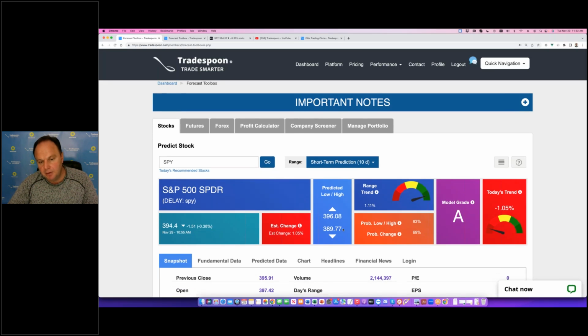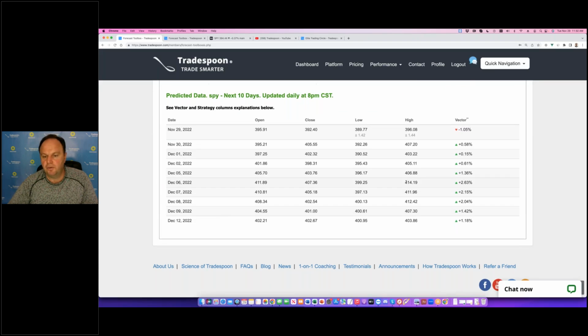Support is 390, overhead resistance is 396. We're trading at 394. The model is doing a good job determining support and resistance. I agree with the model as long as we are staying above the 390 level. The path of least resistance is to continue incrementally making new highs, potentially reaching the 414 level.